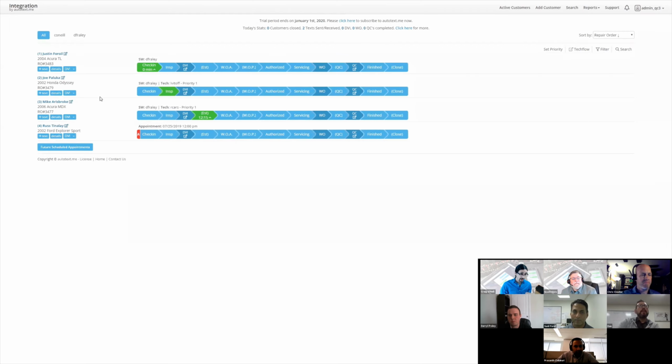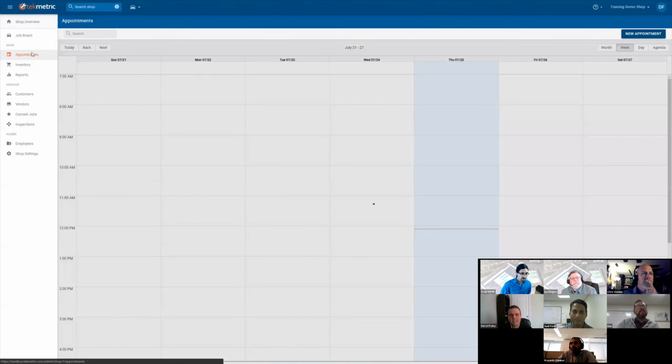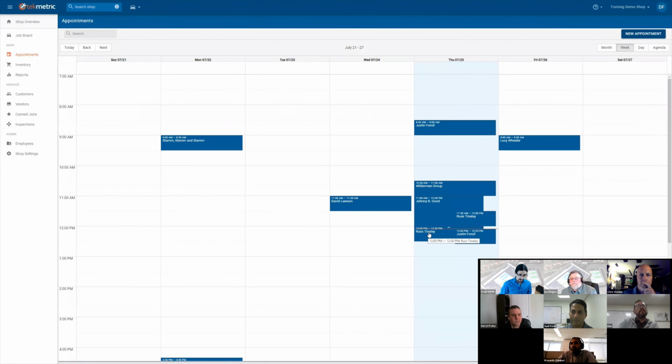There's a whole other way to add, and that's by appointment. I've already done one here. You can see Russ Tinelay, a good one. He's got his Ford Explorer there as an appointment. This was actually done in Tekmetric. So if I go back into Tekmetric and I go into our appointment field, we should be able to find our guy. And yeah, look, there he is, scheduled conveniently for this time.